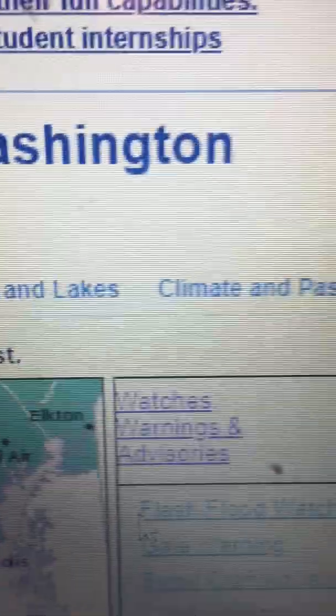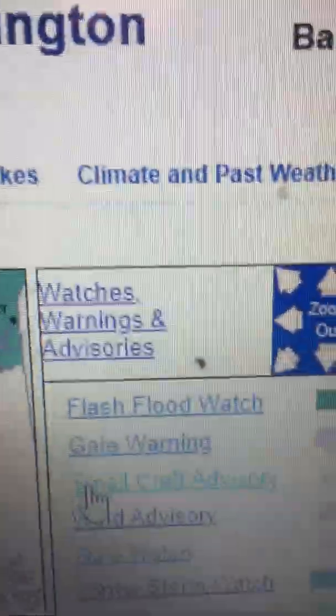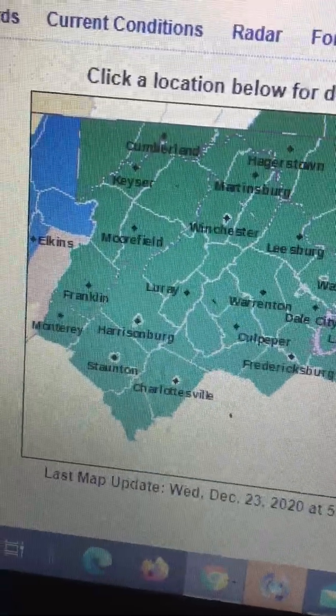Also around this area, there's a Flash Flood Watch, a gale warning, a small craft advisory, wind advisory, a gale watch, winter storm watch, Coastal Flood Watch, flood watch, wind chill watch, and hazardous weather outlook. I can't believe we're under a Flash Flood Watch.